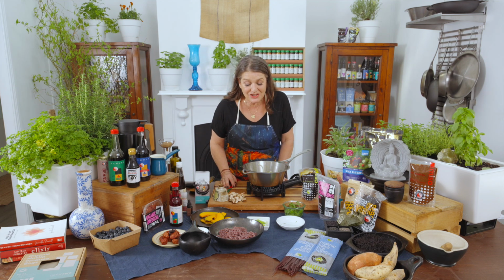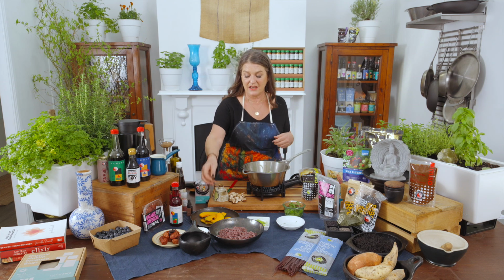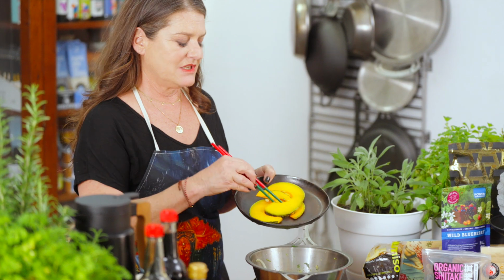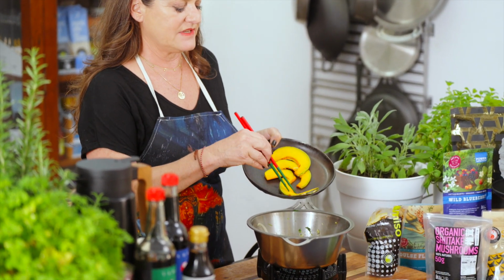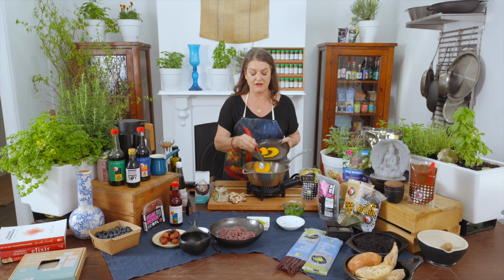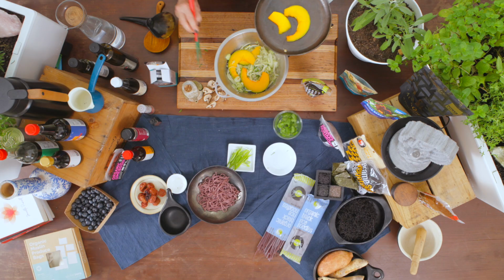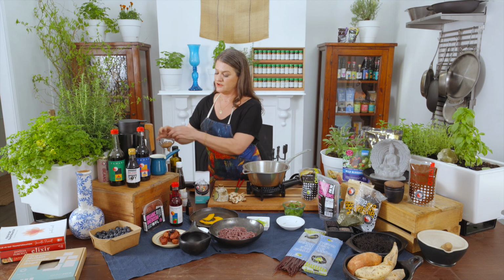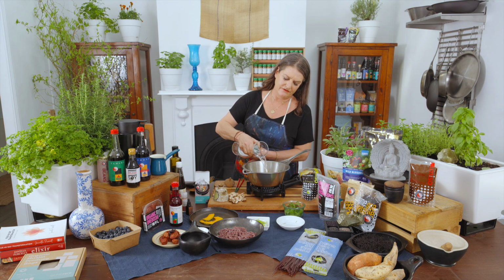Okay, pretty much that's kind of it. I like putting pumpkin in my miso soup because it just gives it this sweetness. And I leave the skin on because there's loads of zinc in the skin, and that's about immune health. That's where a lot of the flavour is. And then I'm going to add some water. So clean, not tap water, never tap water, but clean filtered water.